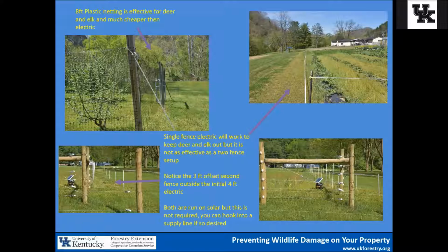The other design actually uses 2 different fences in an offset method. So you have a much taller interior fence with a slightly shorter outside fence that has about a 2.5 to 3 foot gap in between. Both of these fences are electrified. They can be run on solar power, or if you have the ability to plug them in, that's also an option. The reason that they're offset is that you don't need an 8-foot fence for this to be effective, because what you're doing is putting a hot wire at any level the animal may put its nose.